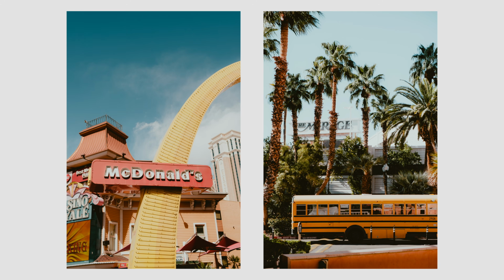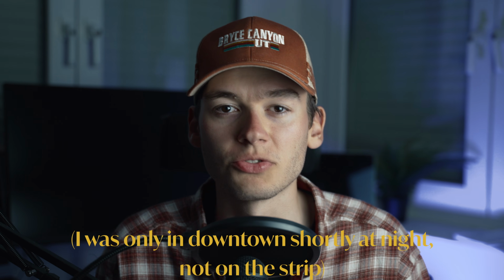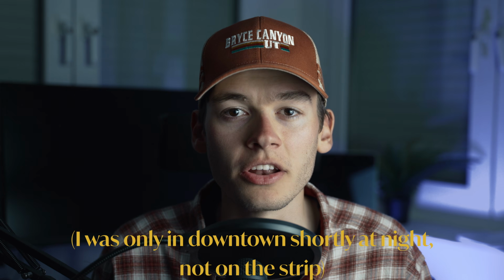Las Vegas is so cool for photos, and I am so happy with the shots I got here. I just wish I would have had one more night here to take photos on this strip at night with all the lights on, but I was so unbelievably jet lagged. I fought until like 8 AM to stay awake, but that was it, I couldn't go any further.